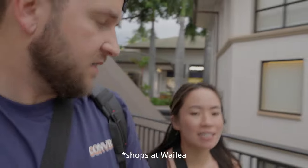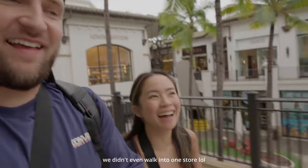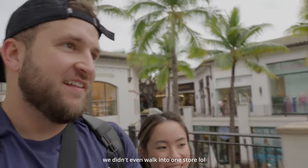Now we're gonna go to the shops at Wailua. Go walk around there, because it's still raining, so we can't do any hikes or anything. This is the shops at Wailua? There's Gucci, YSL. Yeah. Not Rolex. Places that we normally shop at. We don't belong here. Yeah. But it's a really cool area.